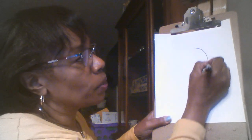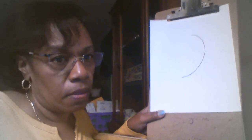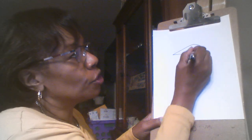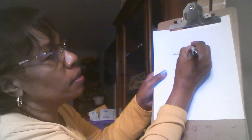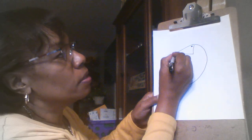All right, for the first part of our bird, we're going to draw like a backwards C. Can you see that? Okay. Thumbs up? Good. The top of that line, we're going to add a triangle. Give me a thumbs up. Good. The top of that triangle, we're going to add a dot. That's actually the bird's nose, not his beak. This is his mouth.